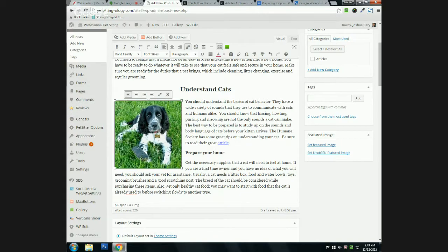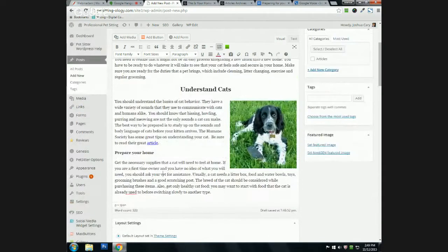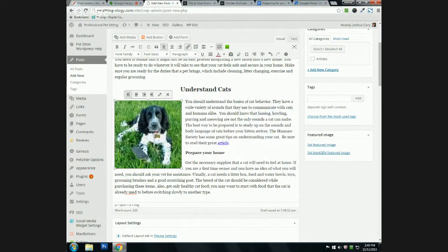So I'm going to click on it, and I'm going to click align right. And there it is. The text wraps around your content. So how do you do it? When you insert it, you choose the alignment, align left or align right. You can also do that from up here, right? It's not just here, but they give you this wonderful option. If I want to remove it, I can certainly remove it.